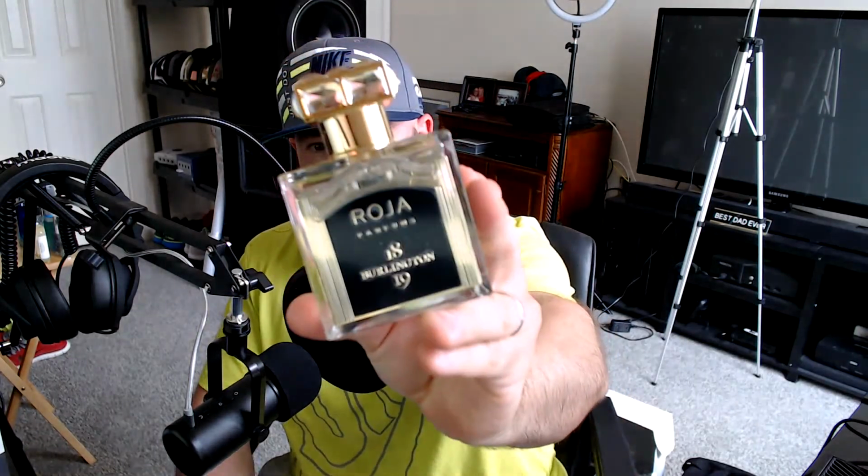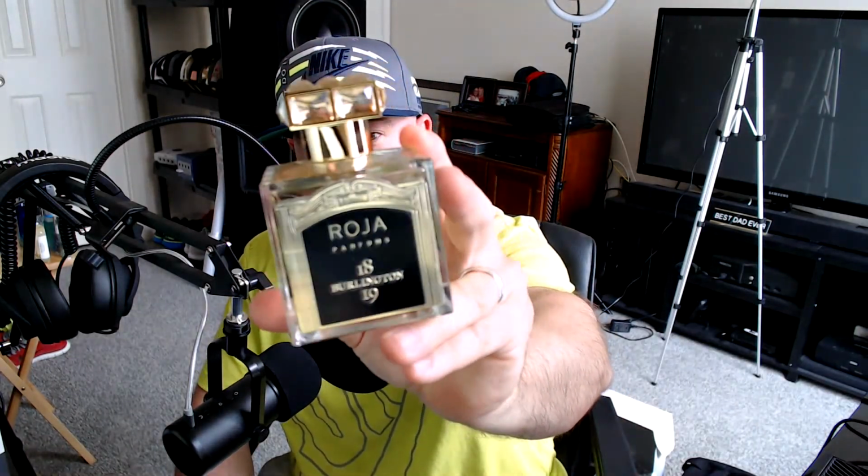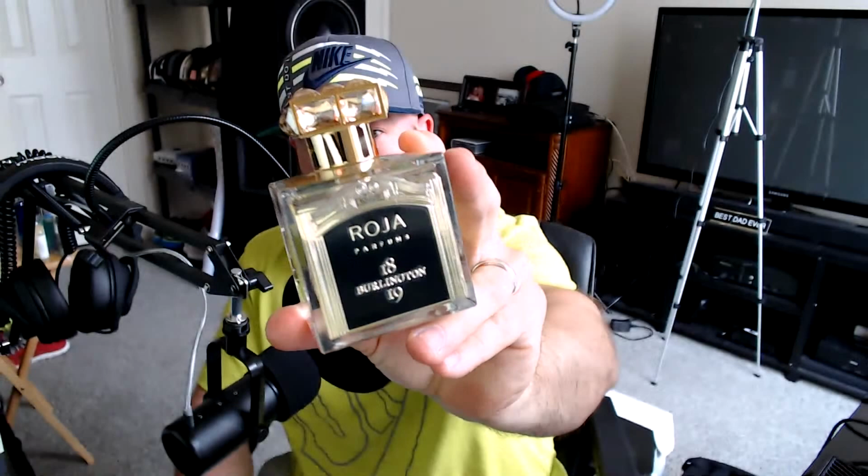Guys, try this. If you want some mega natural, uplifting, warm citrus that's starting to nuance more and more as it dries down, because it's becoming much more herbal at this stage, and it's kind of like a warm orange up top now.